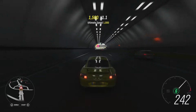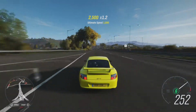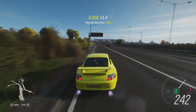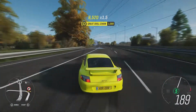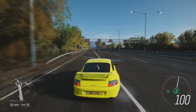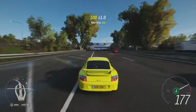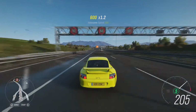There's 240. There's 250. 255. 259 before we have to let off there. I thought we were able to sneak between the Golf and the barrier there, but evidently not. 259 is still not too shabby. It is unfortunately 10 miles an hour off the more modern version of this.